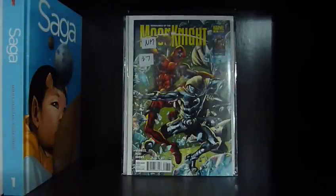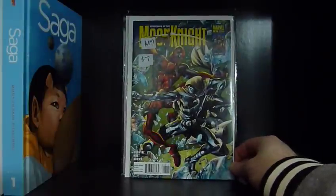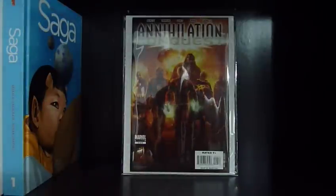Here we got Moon Knight. What is this one? Moon Knight number 8. Just the Deadpool cover. This has a $7 price tag on it. I got this as a throw-in with the next book. I think this was actually like $5. But here's a book I'm really excited that I got.